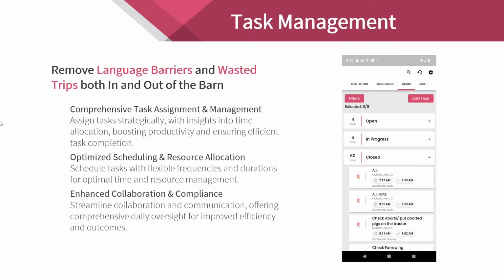Okay, another part that is interesting is the task management component. It's really going to help managers be more efficient on a day-to-day basis and communicate more easily the tasks that need to be done and how to prioritize them. It basically takes you from the whiteboard to live movement, and it's fully customizable.